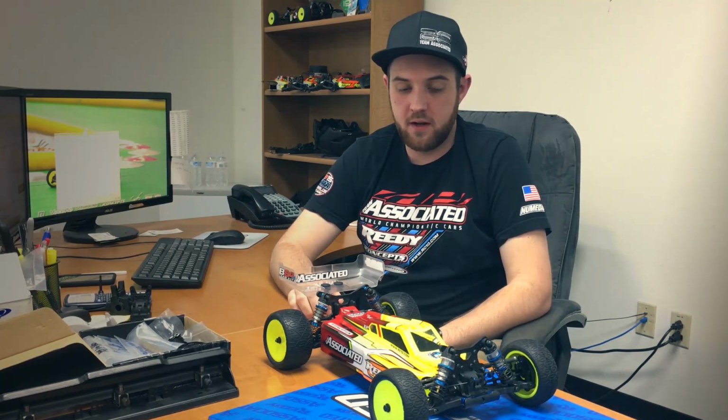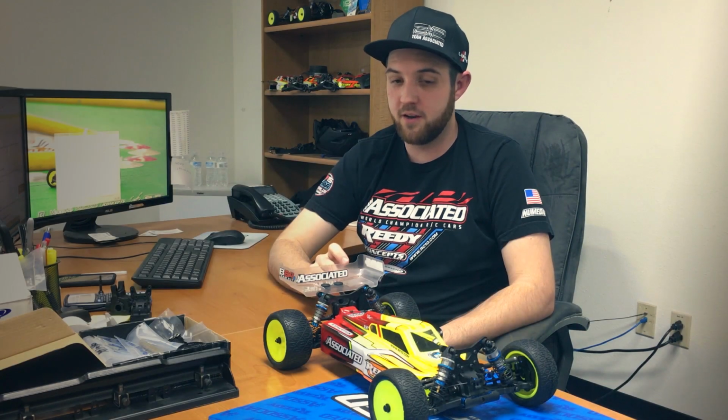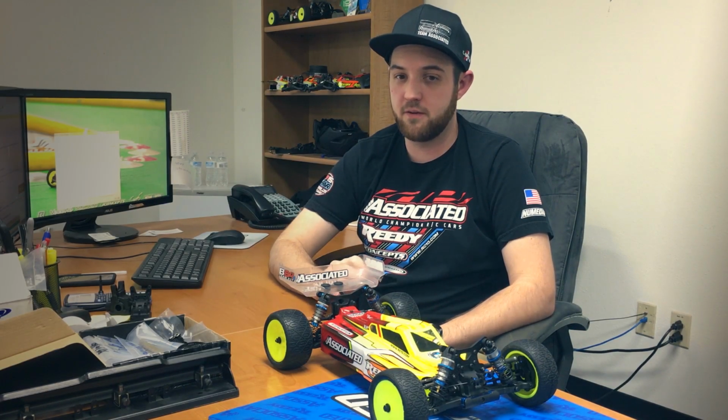This car drives similar to the B44 in the fact that it's very consistent, but it is much, much easier to drive. The B44 platform always had kind of a numb feeling to it, where the B64 has a much sharper feel. It feels more like a two-wheel drive. So when you go back and forth between the two classes, it's a much more similar feeling. I think the expectations of our customers and racers will be very well met with the B64.